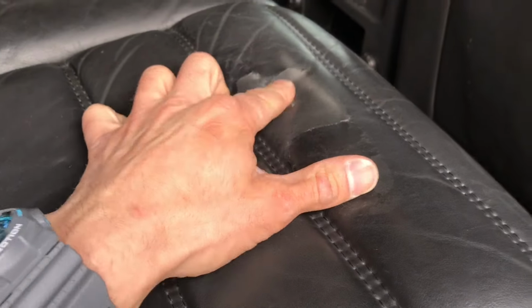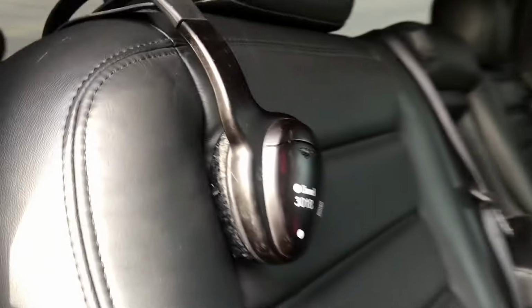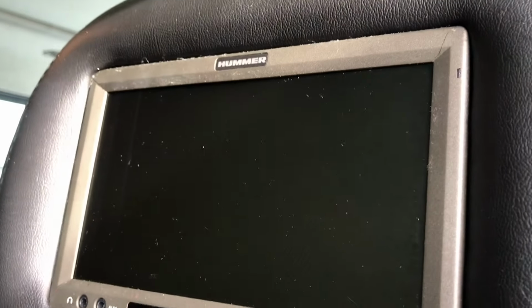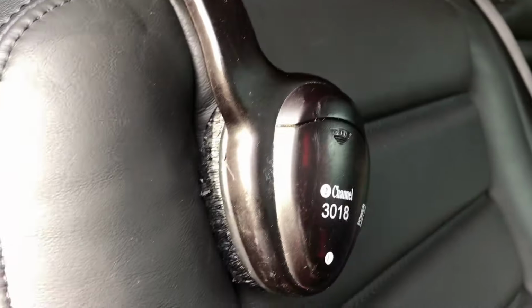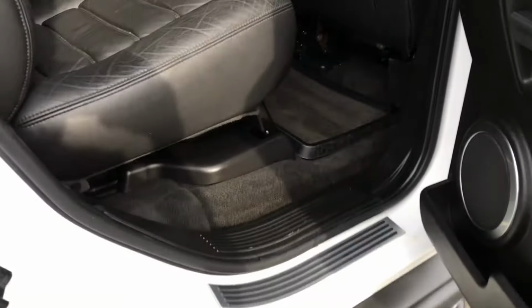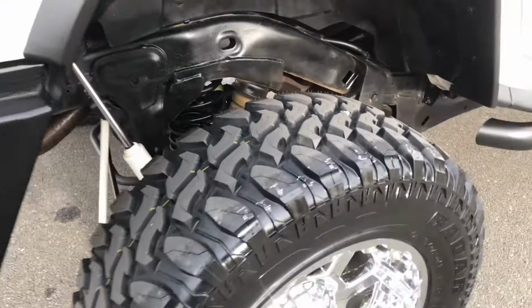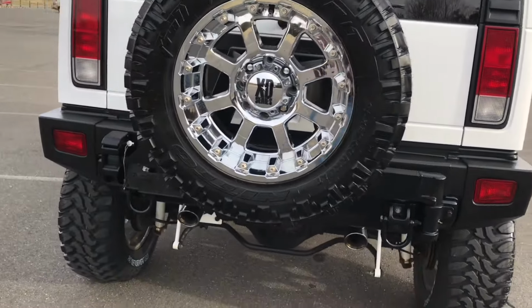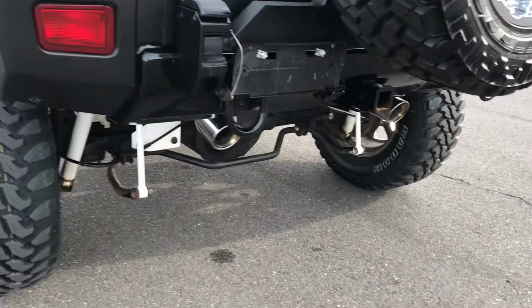Little rip in the passenger rear seat right here. You got TVs in the rear of the headrests, Hummer TVs with earphones. You got third row seating right here. I can go on and on. She's beautiful. Super nice truck. Full size spare. You can see the dual exhaust, rear cameras.